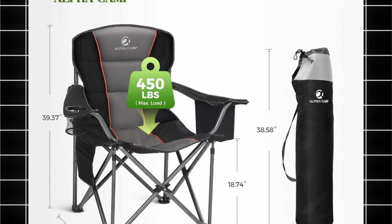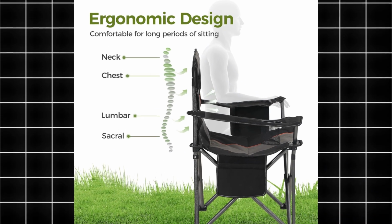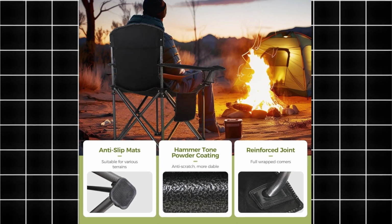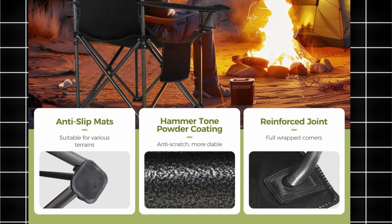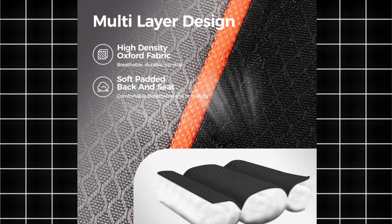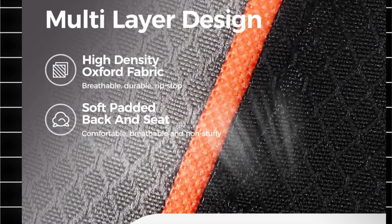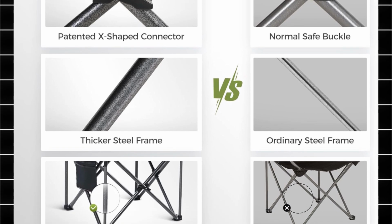Size and strength define this beast: 25 by 36 by 39 inches of pure comfort with a whopping 450-pound capacity. 4 additional steel frame supports at the bottom mean this chair isn't going anywhere. Comfort features are next level: 600 by 300D padded Oxford fabric with padded armrests create a luxury seating experience. The hammer-tone powder coating fights off corrosion and fading like a champ.